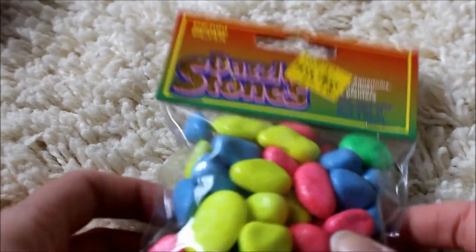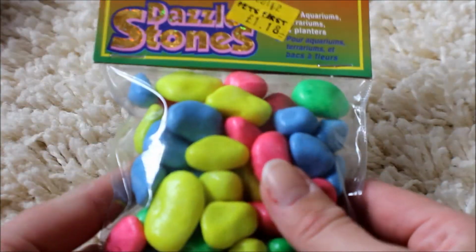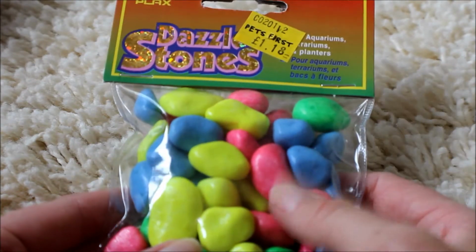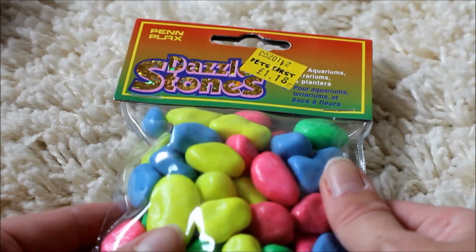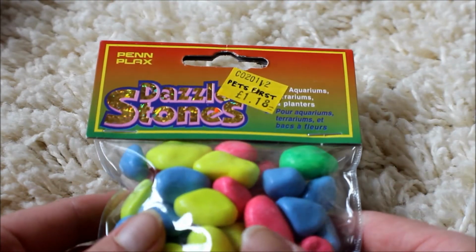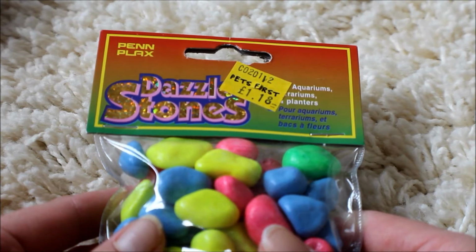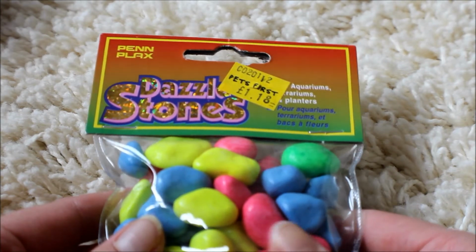So the next item that I purchased, also from my local pet shop, was just this small bag, kind of handful of these bright neon coloured rocks, and this was only £1.18, which I thought was also a bargain because I've been looking at similar kind of things on the internet which were about £3 to £4, which is ridiculous. So I thought that was a really good bargain, and my current tank has got a really natural theme. It's got all live plants and the ornaments are all old-fashioned ruins, and the gravel is a kind of sea blue, so it's got a very natural theme.